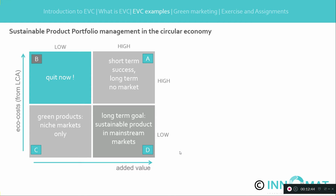An important sustainable niche market are products with low eco-costs and at the same time low added value. This is Quadrant C. The low added value is often caused by either higher production costs compared to the non-sustainable alternative or a poor perceived quality of the product. The higher production costs are often related to lack of economies of scale or more expensive materials. The perceived quality of sustainable products is also an issue. I will deal with that issue later in this presentation.